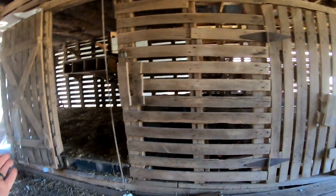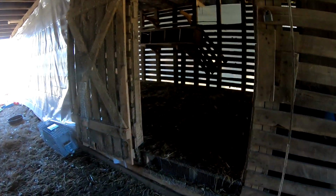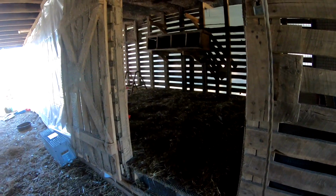Chickens like to hang out in the, this is an old horse. These were all horse stalls too, except for this one. This one was obviously for chickens or birds or something like that. They had a ton of hardware cloth already here. That's the best thing about this. It was already here. We didn't have to do anything.